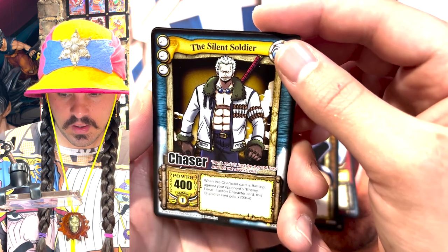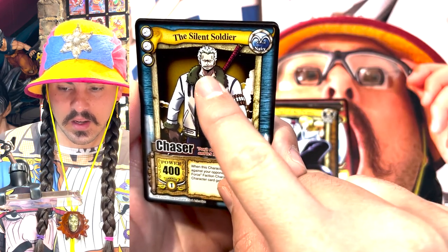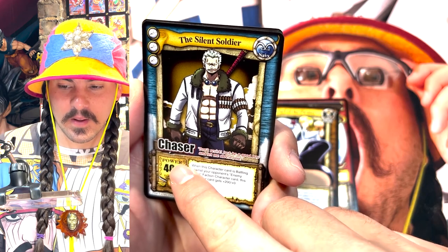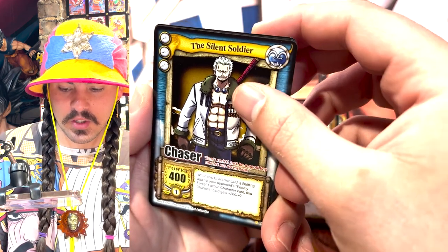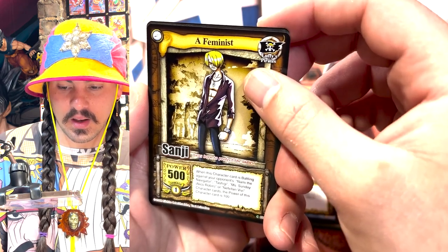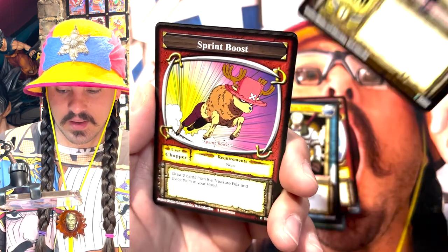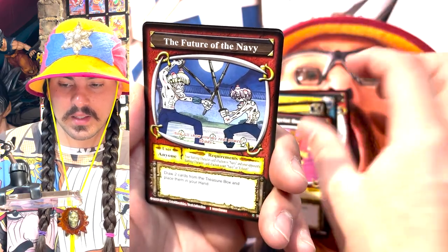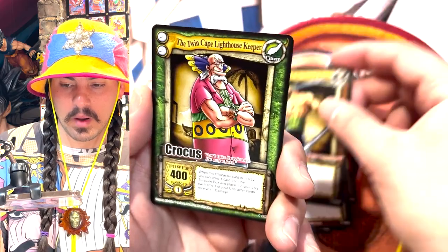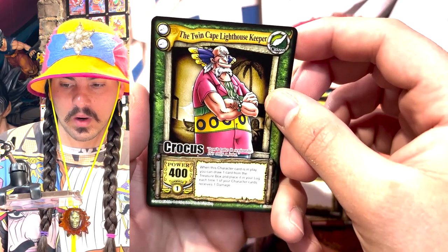This man, did they take the cigar out of his mouth to make it like, and his name is Chaser? Weird. I get, maybe they changed him in the US version of things. A feminist. Interesting. I mean, I guess that lines up with where Sanji goes. The future of the Navy. Toby and Helmeppo putting in work.